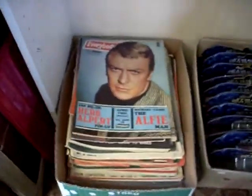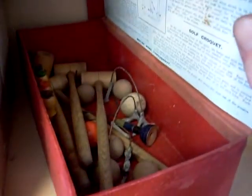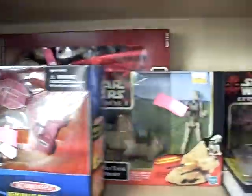What else have we got? Good collection of magazines and ephemera. Some boxed carded Star Wars men. Some more good toys, table croquet, cool little set. There's a Mobo dog in amongst here, and some other stuff as well. More Star Wars, all Episode One sort of figures, books.